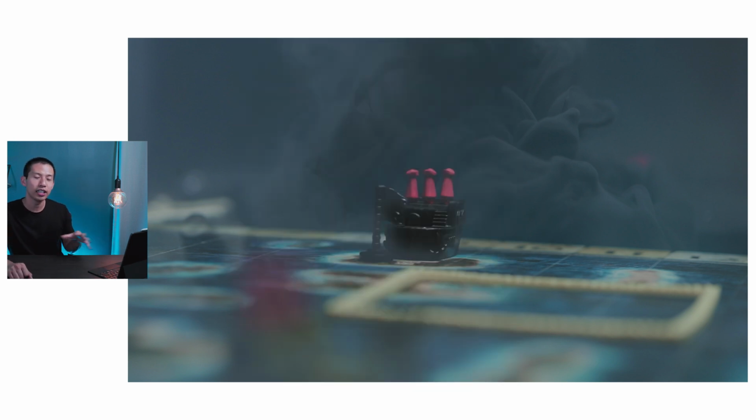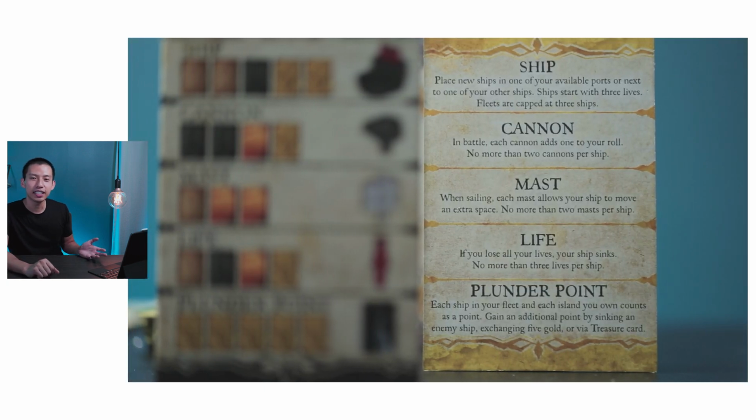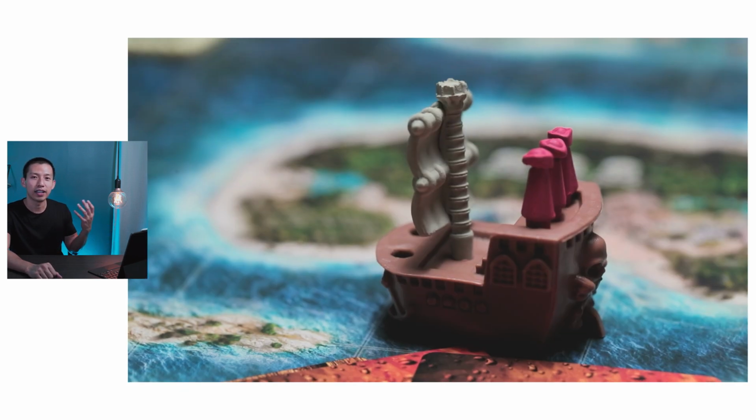Then the next shot, again, whatever is not related to the actual board game, whatever is very thematic, I always pull them back into the mechanism itself right away. So that's why I go straight into the ship shot actually on the board for the next scene. And then in the next scene, I go back to the reference board to show all the resources and then to highlight each individual resource, right? So we have wood, metal, rum, and then finally gold.